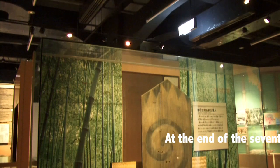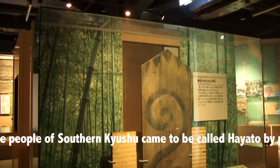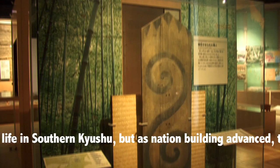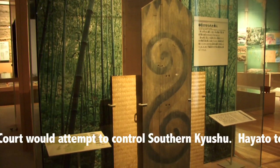Hayato. At the end of the 7th century, the people of southern Kyushu came to be called Hayato by people in the capital. The Hayato lived a traditional life in southern Kyushu, but as nation building advanced, the imperial court would attempt to control southern Kyushu.